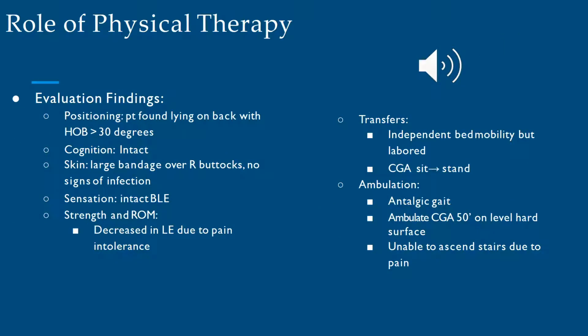In our initial evaluation for James, we found him laying on his back with the head of the bed greater than 30 degrees. His cognition was intact and there was a large bandage over his wound, but there were no signs of infection. His sensation was intact in both lower extremities, and his strength and range of motion were decreased due to pain. He was able to independently roll in bed, but it was labored, and he needed contact guard assist to transfer from sit to stand. He walked with an antalgic gait, but he was able to ambulate 50 feet on a level hard surface with contact guard assist. However, he was unable to ascend stairs due to pain.